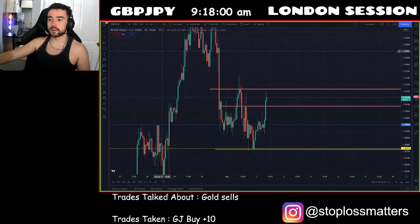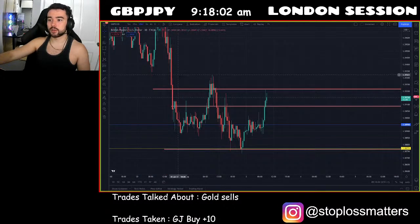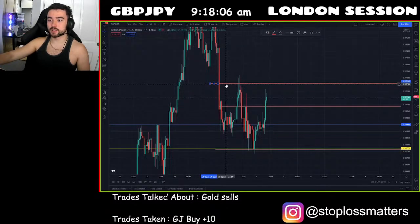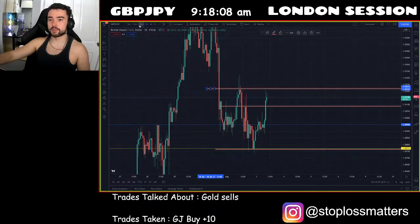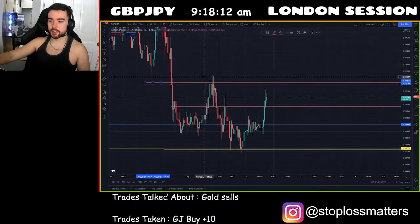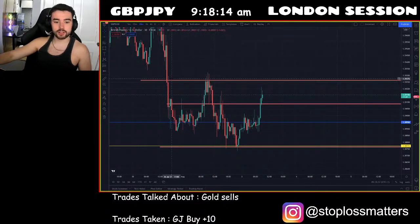For the hourlies, a close above this would be nice for the hourly and GU. See the hourly time frame here. We drop down to 30-minute. Yeah, so probably here. I'd put it here. Even though the hourly resistance is here, you go to the lower time frame, you can see there is loads of traffic still here. You'd rather have a close above this region. So that's another thing to use. Use both time frames.